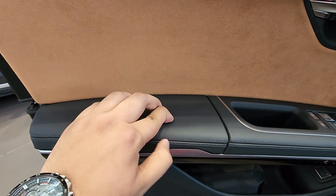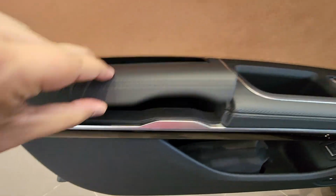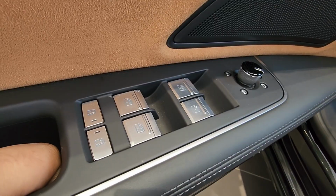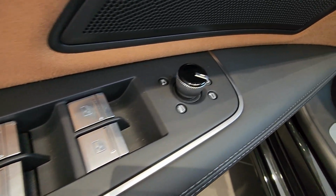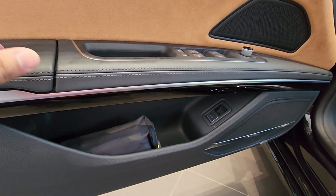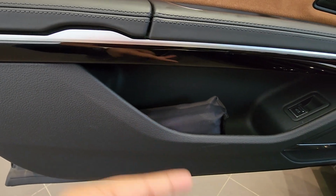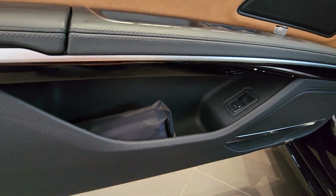Right over here again you have soft touch leather. This is a small cubby hole right over here. You have a nice chunky door handle. You have pretty good looking window switches as well, and you have your side mirror controls as well. So the leather material again over here is pretty nice and soft. Then down below you have that same piano black trim. You can change it to wood or aluminum, whatever you want.